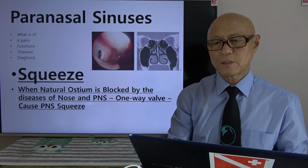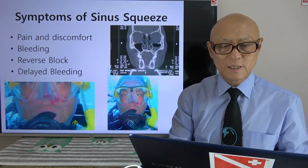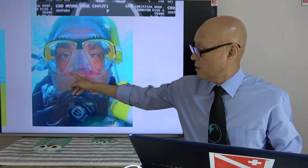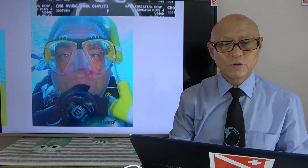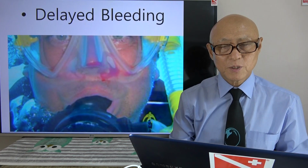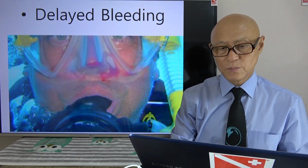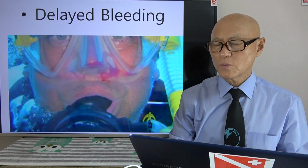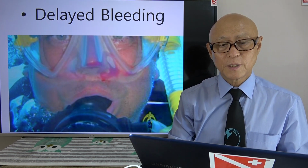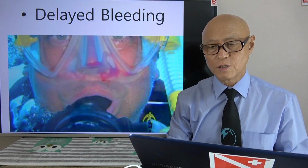So when you have sinus squeeze, what do we go through? Certainly pain and discomfort. Bleeding, this is pretty bad, you know. From a distance it looked like this. But usually the bleeding comes from sinus squeeze, or sometimes delayed bleeding can also come from middle ear squeeze. But mostly it's sinus squeeze. There can be some mechanical bleeding from the nasal cavity too, but they bleed and they stop. But with the sinus, you have accumulation of blood and it keeps on coming back out through the natural ostium.